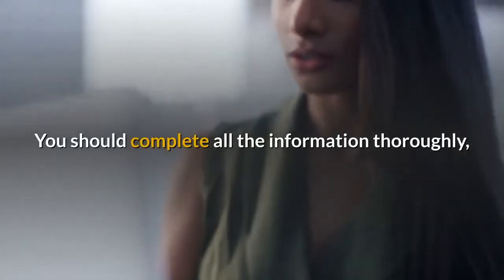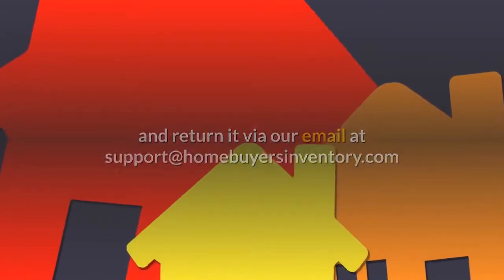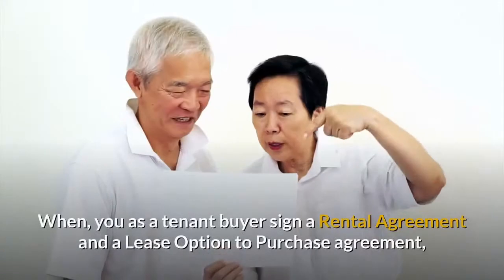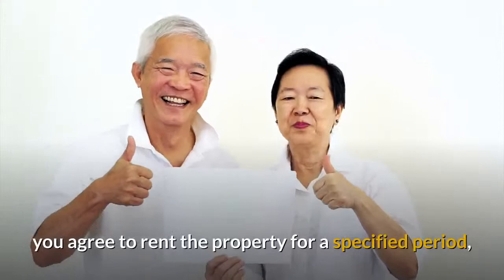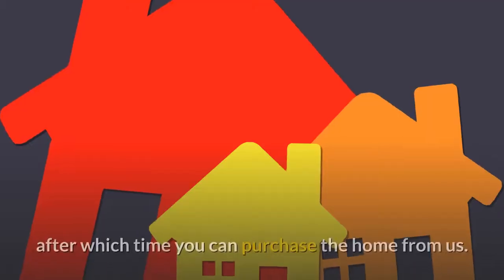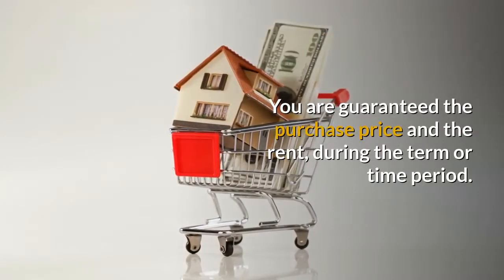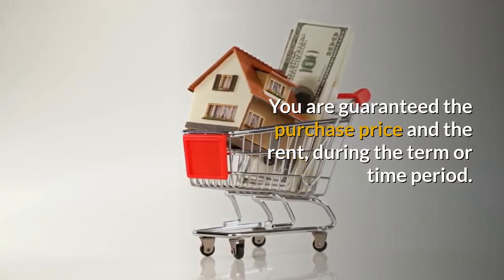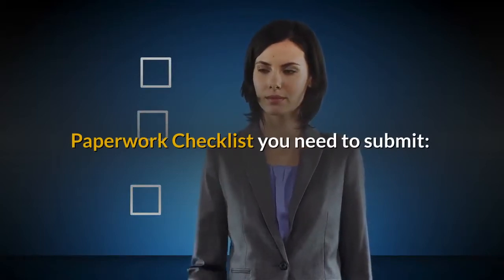You should complete all the information thoroughly and return it to our email or our fax, or you may give it to the person locally who shows you the home, our local team member on the ground. When you as a tenant buyer sign a rental agreement and a lease option to purchase agreement, you agree to rent the property for a specified period, after which time you can purchase the home from us. One of the greatest benefits is you are guaranteed the purchase price and the rent during the term or time period.